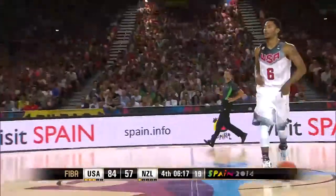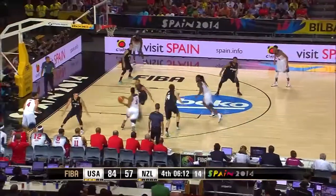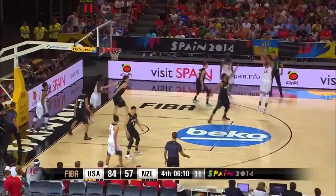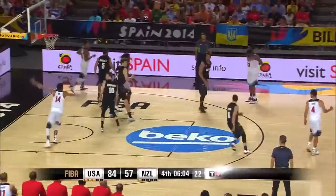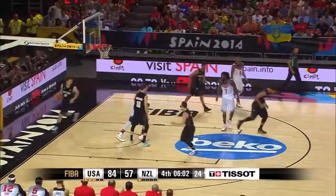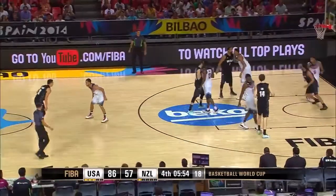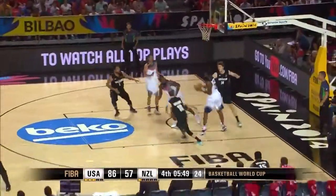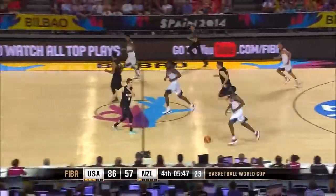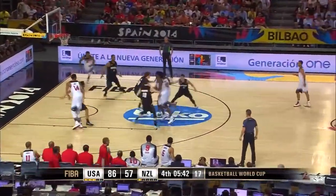Curry with the rebound. Rose back outside to Anthony Davis. And, oh, just a manimal. I think that's what he's called, right? And Anthony Davis with the follow. I think at this stage right now, Fareed is the most valuable player of this team. There you see Bartlett. Just because of the energy standpoint, the energy aspect.